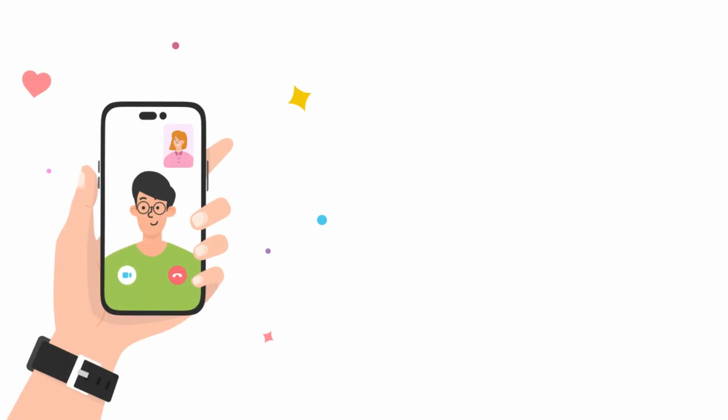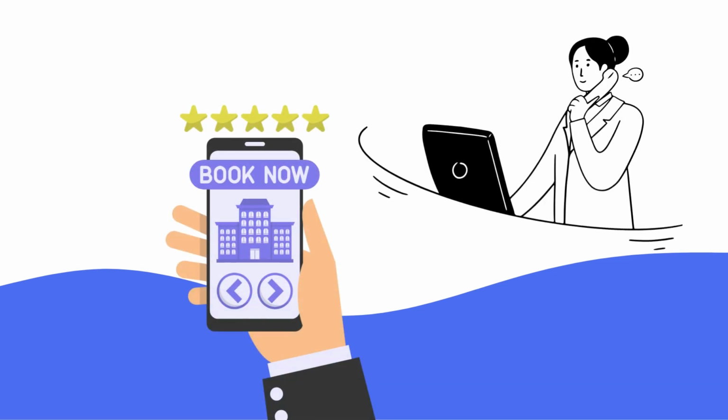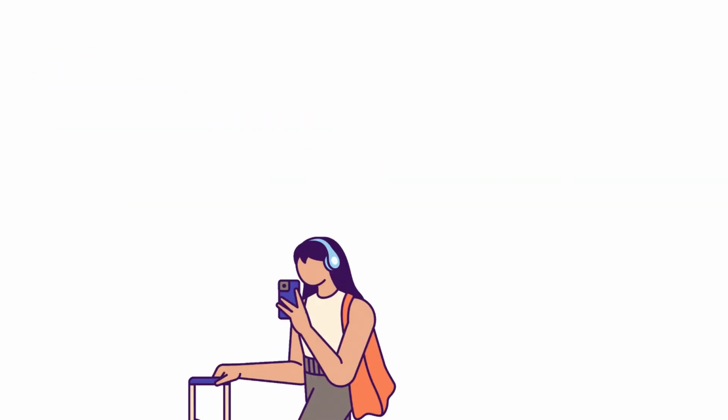Whether you're talking to family, handling work calls, or confirming hotel bookings, you'll stay connected like you're back home with zero roaming fees.